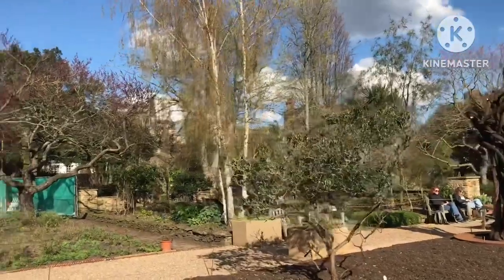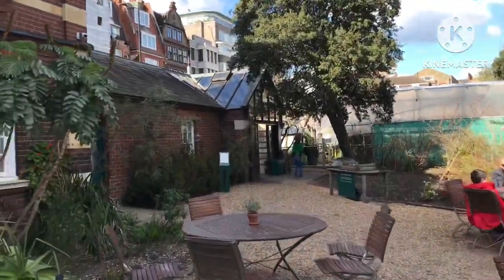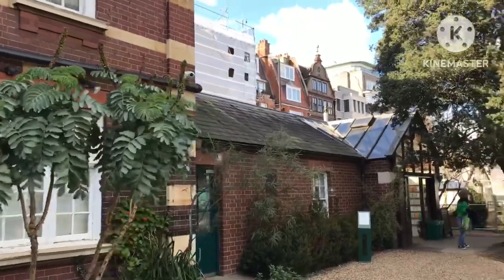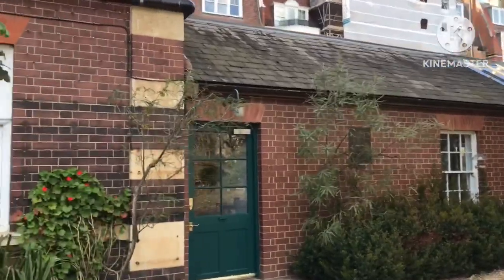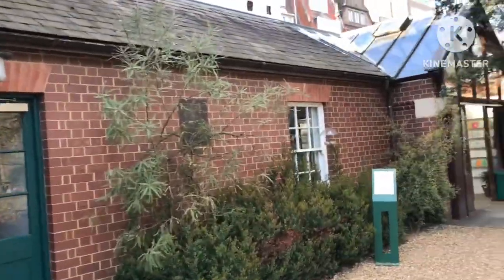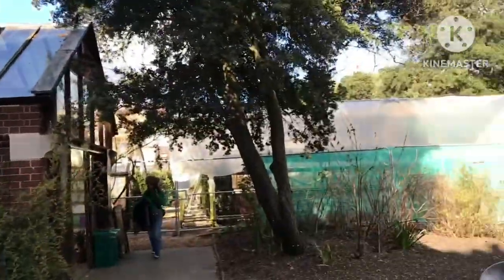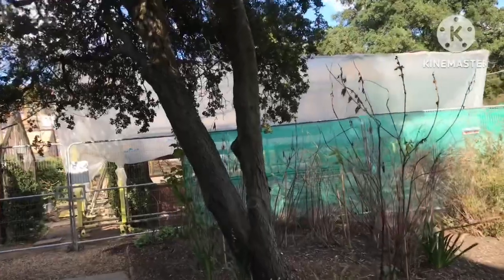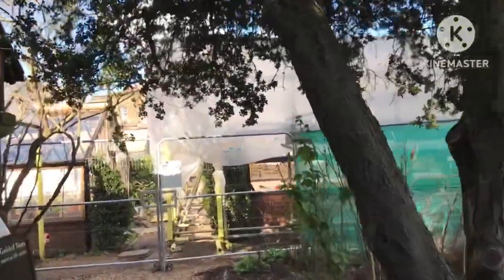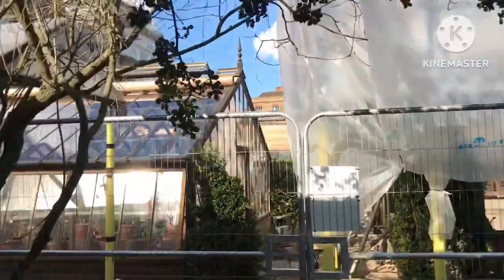Not free entry on this one, it was £14.50. I've only come for an hour, but well worth a visit if you're in the area and don't mind spending a little bit of money. And they do have some nice greenhouses, but they're currently closed at the moment. They're all being refurbished, so it'll be viable to see those at some time in the future when they're finished restoring them.